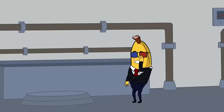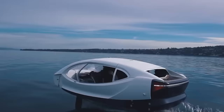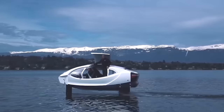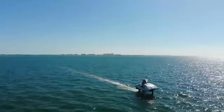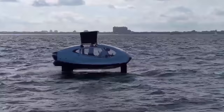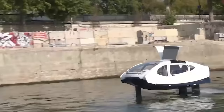Number 16. Sea Bubbles. Sea Bubbles is an electric hydrofoil sea water taxi that's designed to do a bunch of useful transportation business without a lot of fuss or noise or pollution. It sounds like a pretty hot ship in the latest fads department now, doesn't it? Anyway, they've allegedly designed the thing with a motto in mind: zero wave, zero noise, zero emission.